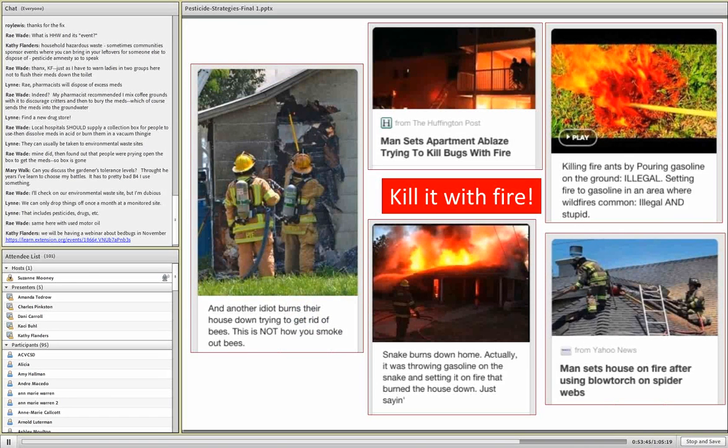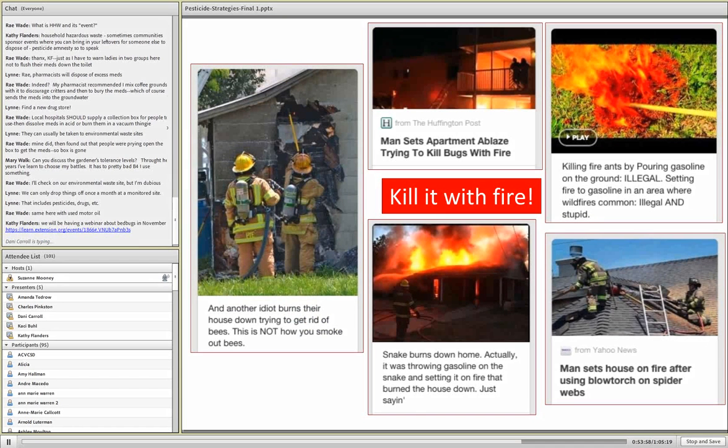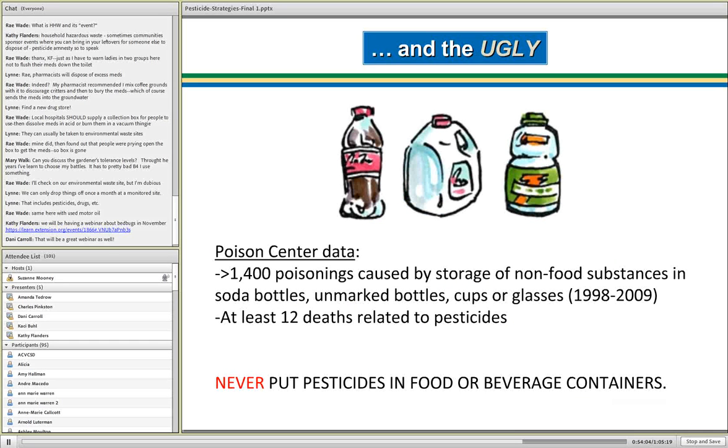Now, my brother is afraid of insects, and he often says, kill it with fire. Well, here are some great examples of why that's a horrible idea. As much as you might be afraid of the bugs or the spiders or snakes in the bottom example, it's not worth burning your house down, of course. And lastly, the most ugly example. I started with this example, and I'm going to finish with it.